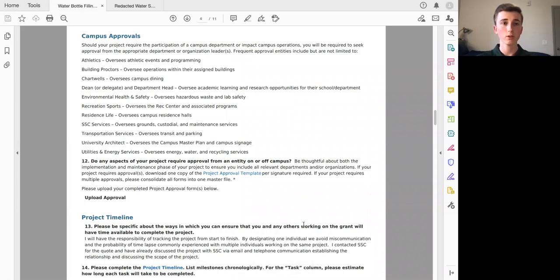And then we have general campus approvals. So who all is involved? Are you using SSC? Are you using maybe Chartwells? What organizations are you working with? So we'd like to see that you have approval for those as well. So once again, that we know everybody's on the same page.